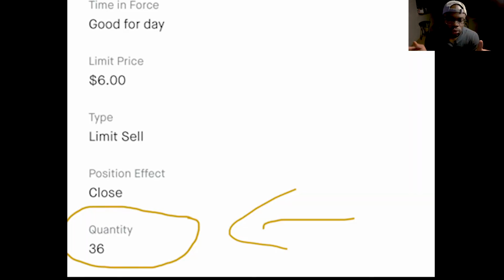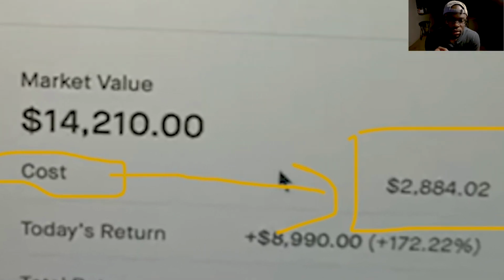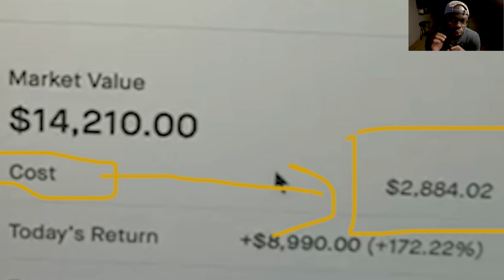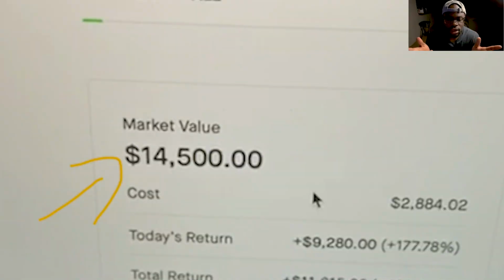So I owned about 36 contracts of Apple, and each contract cost me around $80, and I spent basically, as you can see, $2,800 to have the right to control 36 contracts of Apple. They were supposed to be expiring September 18th, and I bought them back in, I believe, July. And then Apple went crazy when the split happened, and then boom, there you go.